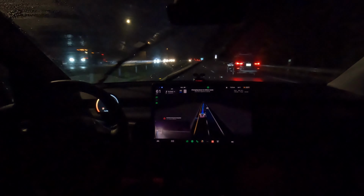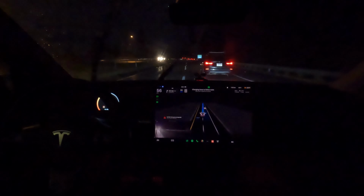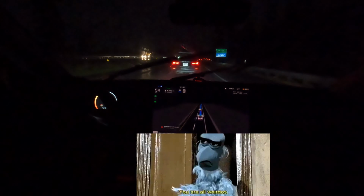So I'm guessing it's going to get up past this car here. Nope, okay. All right, kind of a weird decision. I might have, again, maybe goosed up in front of this guy, but it's all right. FSD is the one in charge here.